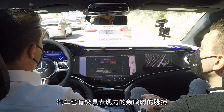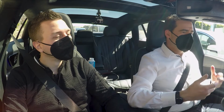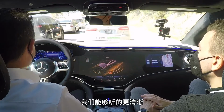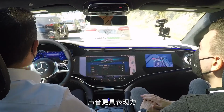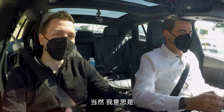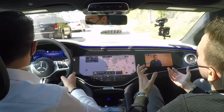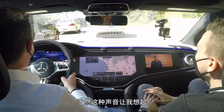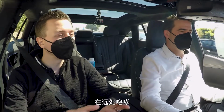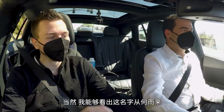And we've got Roaring Pulse, a quite expressive sound world. Also, if you go into sport, then the sound is much more present and brings more emotion to the drive. Because the acceleration obviously is always very good with electric cars. Yeah, that reminds me a little bit of, I don't know, maybe a lion roaring somewhere in the distance. So it's the Roaring Pulse sound. Yeah, I can definitely tell where this name comes from.